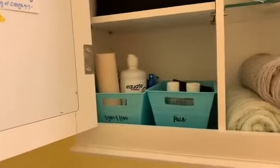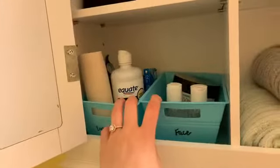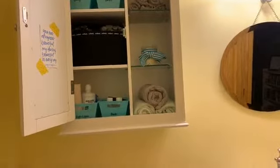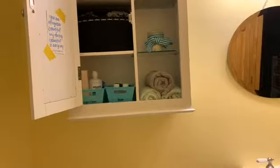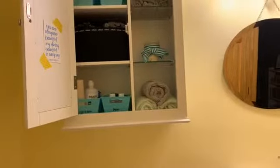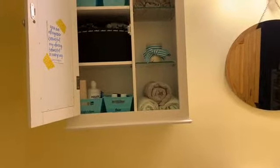And then, of course, go through the things that you have and check expiration dates. Get rid of things that are expired or things that you don't use. I've seen a lot of linen closets and bathroom cabinets in my day that are full of expired things and duplicate products. It's great to have extras on hand, but you don't need 6 of one thing or a whole bunch of expired things. So just keep that in mind.